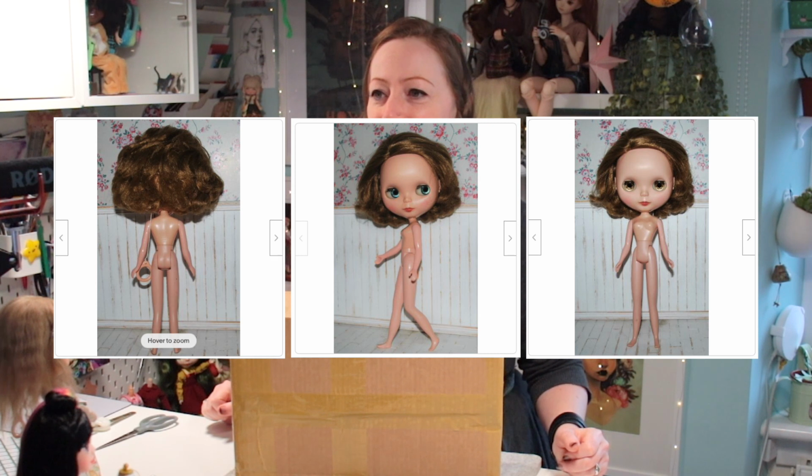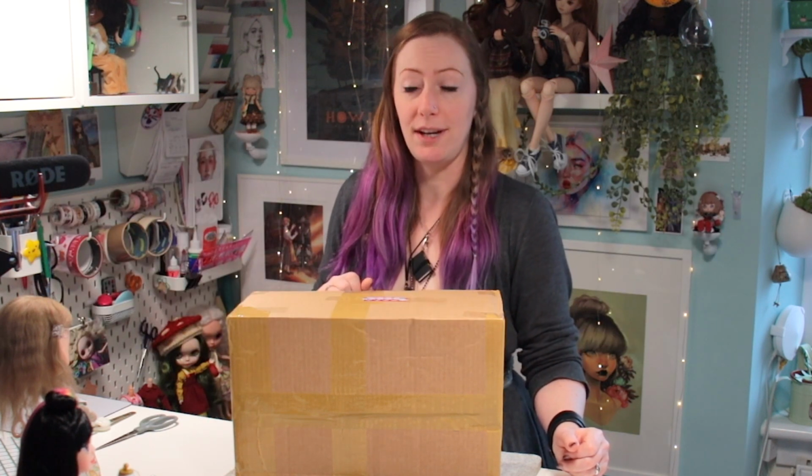She has a few imperfections, but since I'll be taking her apart and carving her face anyway, it shouldn't affect anything. I'll include some pictures of what I'm expecting before I open it, but she should have some custom eye chips already, a wonky eyelash, a little mark on one leg, a couple of scuffs on her face, but otherwise I'm hoping she's in very good condition. So I'm going to open her up and let's have a look at her.